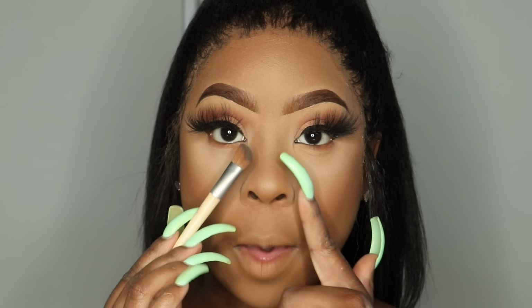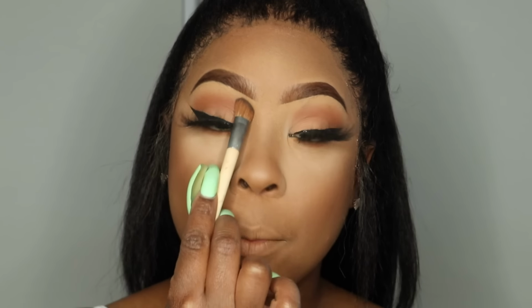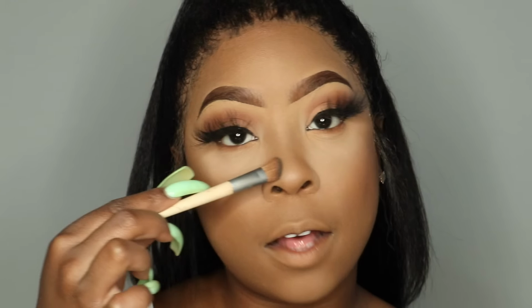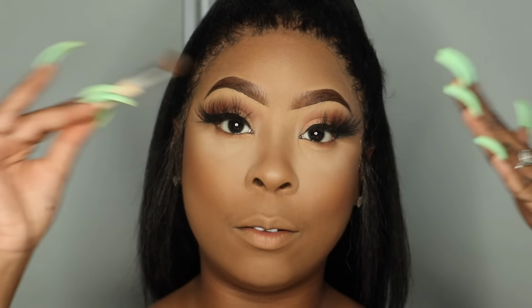With that bronzing shade, I'm going to just sculpt out my nose just a little bit. And when you do that, you want to just go from your brow up here all the way down so that it just can look even and all into place.